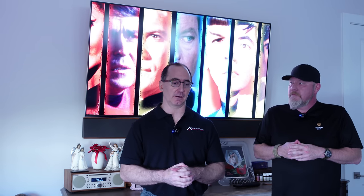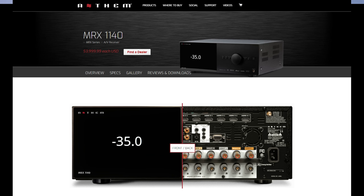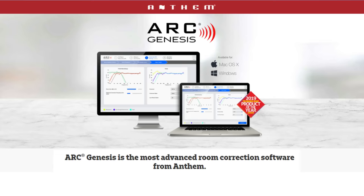Well, here's the thing. I have to admit, this bastard was right, because this system just rocks, man. I really enjoy the experience I'm getting in here. Let me make this clear. This is a passive soundbar, so I'm still using the internal amplification. You're using the Anthem now, right? Anthem MRX 1140, right. Which I love that receiver. It's just so easy to set up. Anthem ARC Genesis with the phase alignment tool is money. It's money, dude. It figured out exactly what crossover frequency to set between the passive soundbar and the subs.